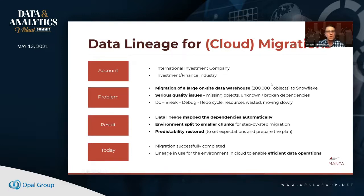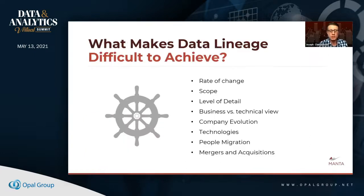So there's one thing that we haven't necessarily touched upon yet, and that's what makes data lineage difficult to achieve. Not every company is able to successfully deploy this type of initiative.